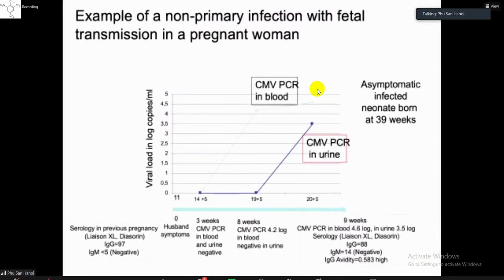And this is an example of a non-primary infection with fetal transmission in a pregnant woman. This woman was known as seropositive in her first pregnancy. You see here the results. She was IgG positive, IgM negative. And then her husband was diagnosed with a primary CMV infection. 3 weeks after the diagnosis in the husband, this woman was tested for CMV PCR in blood and urine, and it was negative. She was retested 8 weeks later, and the CMV PCR in blood was positive that time. It was still negative in the urine.